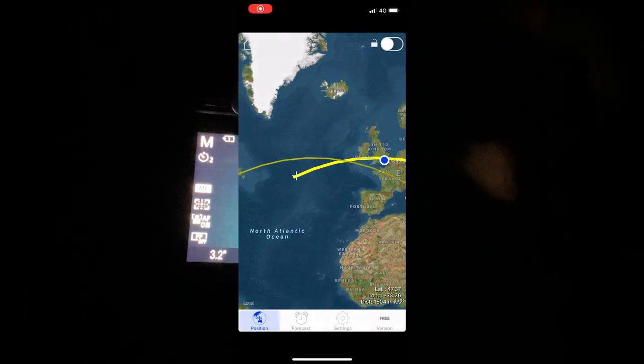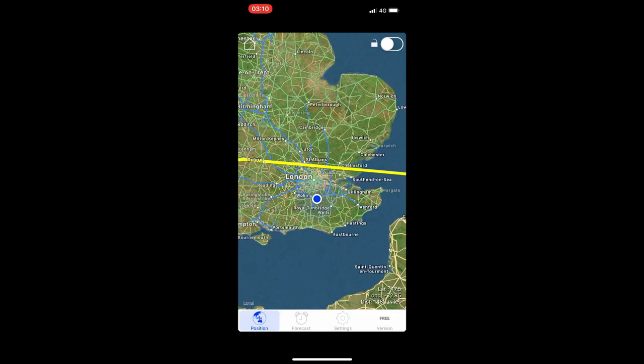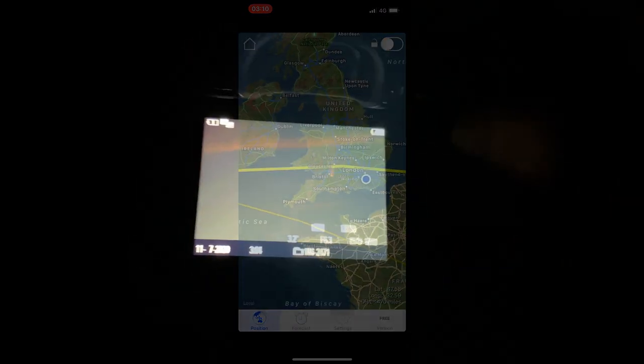I've settled on 3.2 seconds at 1000 ISO. Seems to be a good combination of just sharp enough and a decent amount of light. I'm just going to get as many close ups as I can, and then I will try with this foreground element. Also, I've noticed in the next 15 minutes, luckily, there is an ISS pass, which is incredible. So I'm going to try, if possible, to get an ISS pass with the comet in the background. That's going to be very difficult to get wide enough, but we'll give it a go.